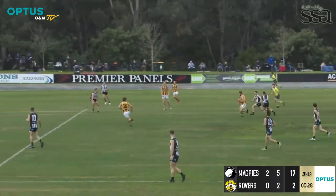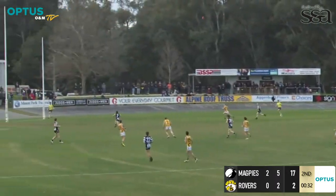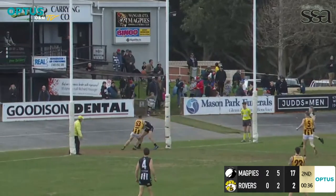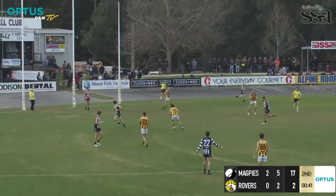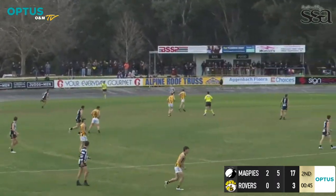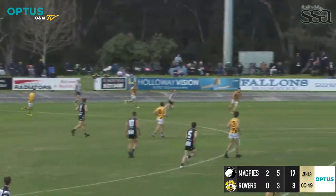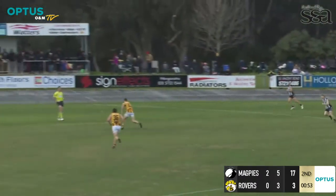Stone wins it, gives a handball to Murray on the burst, reaches 70 out, long ball, Sam Murray, Grossman's there, gets a bounce that is quite favourable, and he retreats backwards over the line for a rush behind. Nice, enterprising start there from the Rovers, first score of the second term. They're three behinds, Magpies are 17, and this quarter's for the Wangaratta Motor Group, Panda.